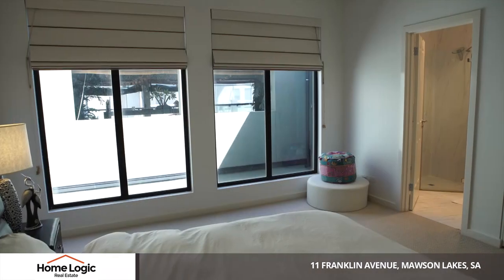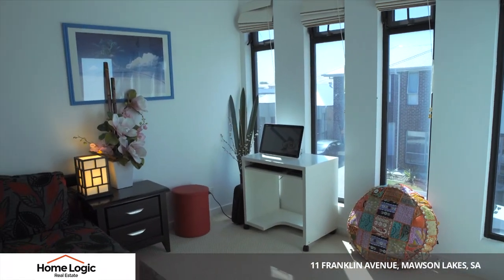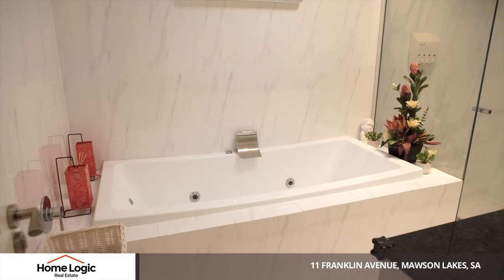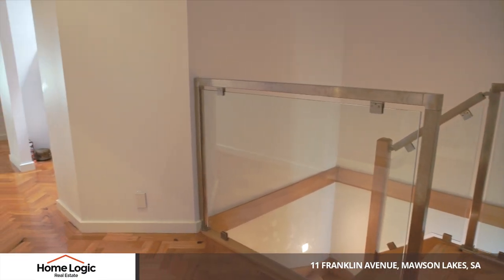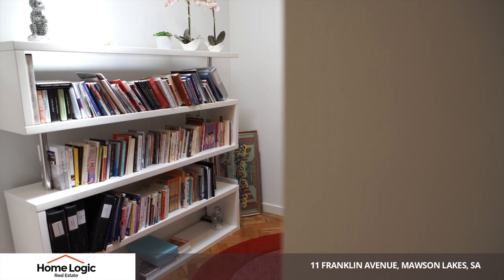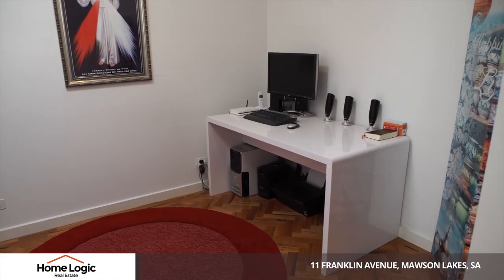Generous master bedroom with walk-in wardrobe and ensuite. With four bedrooms plus a study, 2.5 bathrooms, this is a very unique home designed to very high standards. The internal courtyard and skylights throughout, it is designed so natural light is abundant and adds to the open rooms and warm feel of this cozy home.